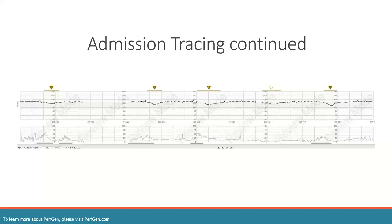Heart rate is hovering between 150 and 155. She is having, you can see on the strip, it is marking them as late decelerations. So I've got a lot coming in: tachy baby, uteroplacental insufficiency, position change, uteroplacental insufficiency coming up a lot, lates, lack of perfusion.